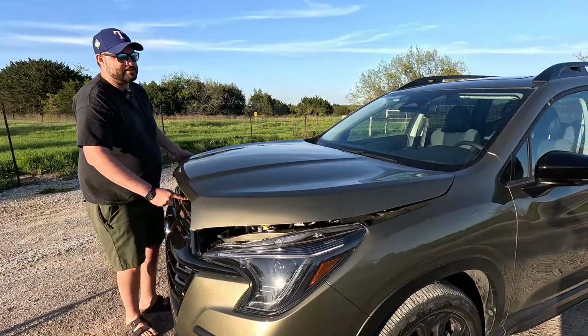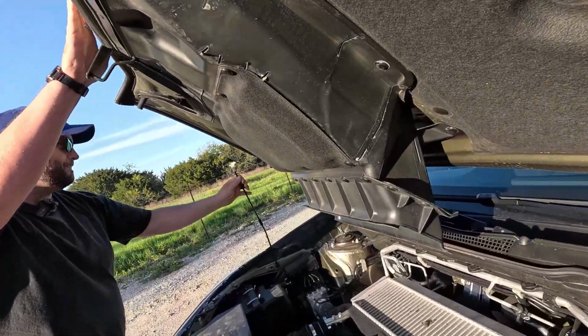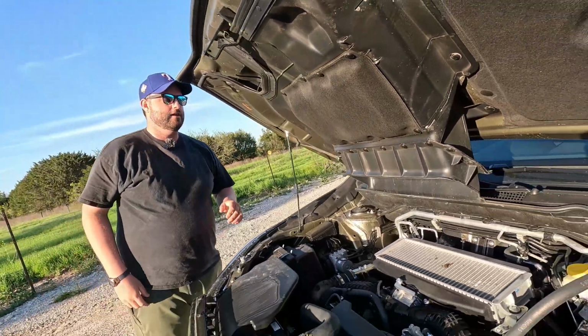Now that we have that covered, let's check out under the hood. Whoa, what is going on here? That's a lot. It's like a Duramax. It's like, look at that. No, it's like a WRX car, Craig. Oh, WRC car. All right. All right, so let's get through it.